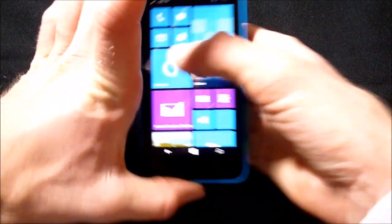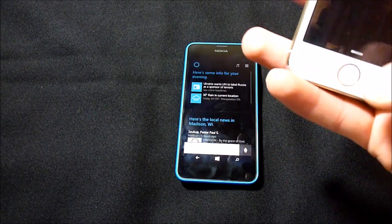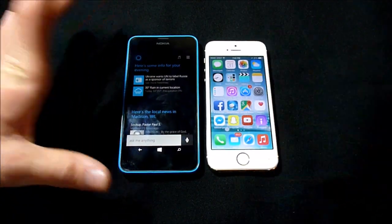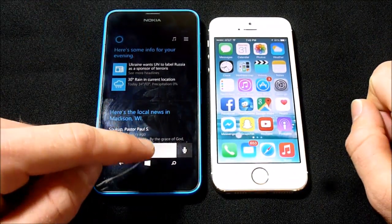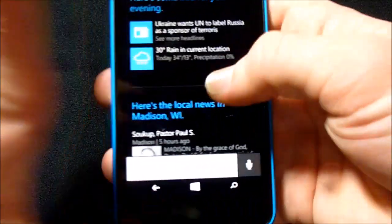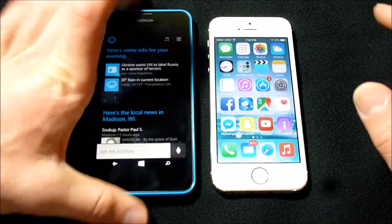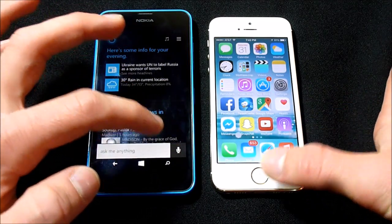Now let's check out Cortana, which is the virtual assistant, and what I thought we'd do, I haven't actually tried this, but we can do a comparison here with Siri. So let's just see. Cortana actually gives you news and things right here on the home page. And I haven't set it up or personalized it or anything, so we're just going out trying this.